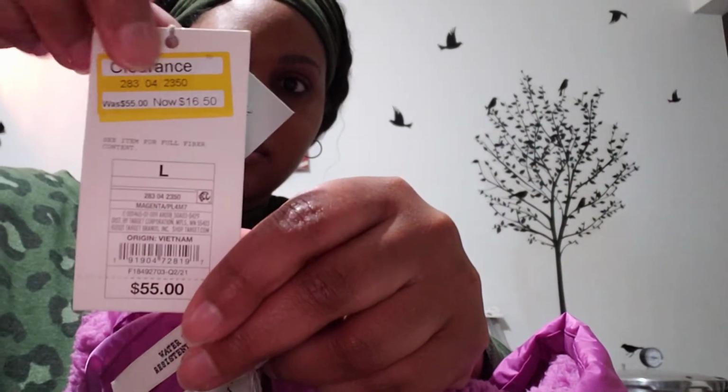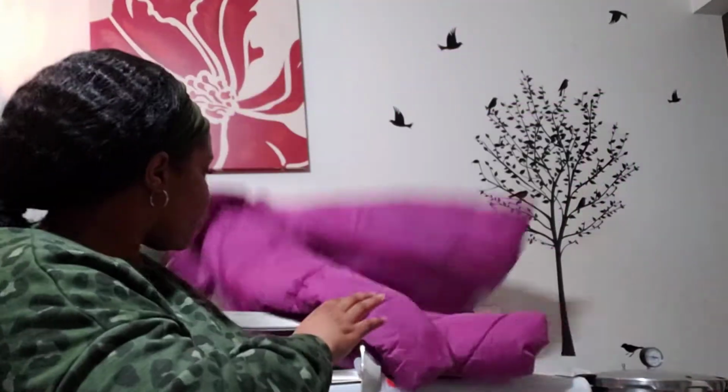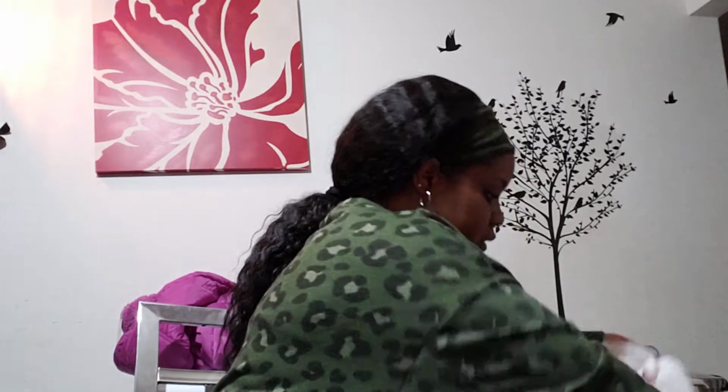So there is the price tag. So yeah, that's what I paid. $16.50. So that'll be a cute addition to my coats. I actually need to go through my coat closet and get rid of some stuff.